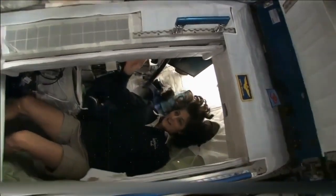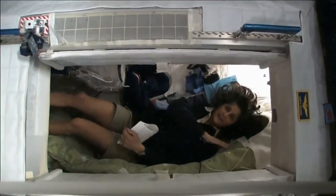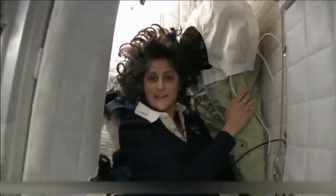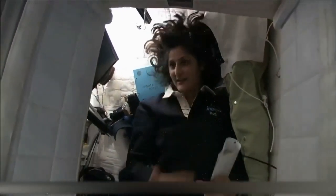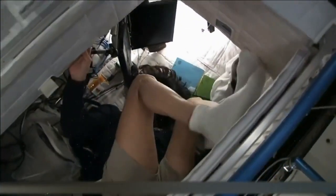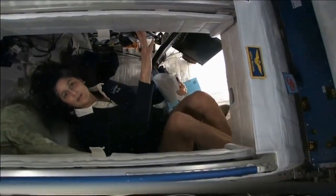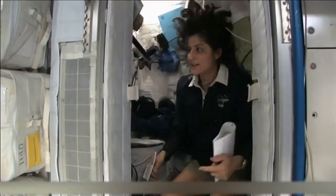So I'm inside. It's sort of like a little phone booth, but it's pretty comfy. I've got a sleeping bag right here that we sleep in, so we don't fly all over the place. But you can sleep in any orientation. I'm feeling like I'm standing up right now, but like you saw, I'm on the floor. It doesn't matter if I turn over and sleep upside down. I don't have any sensation in my head that tells me I'm upside down, so it really doesn't matter.